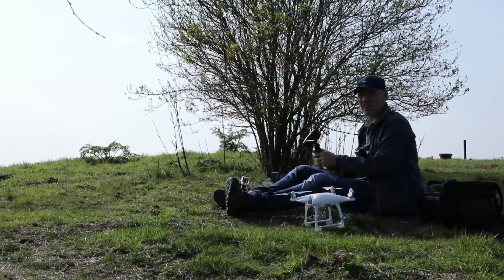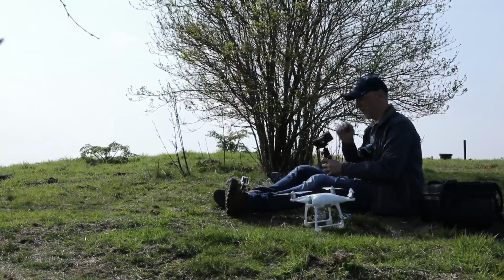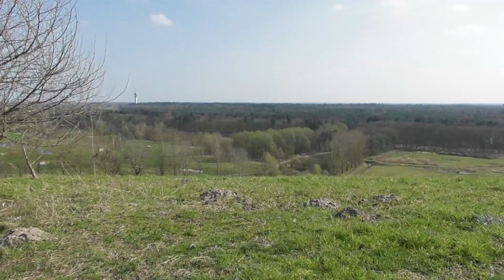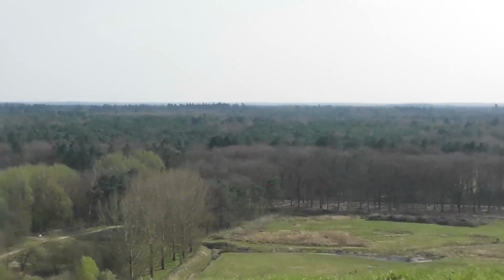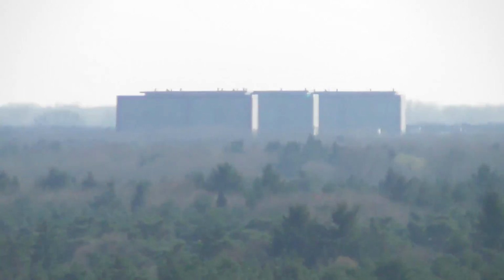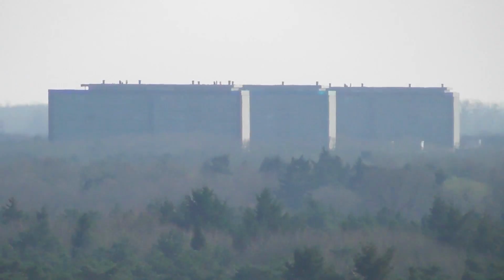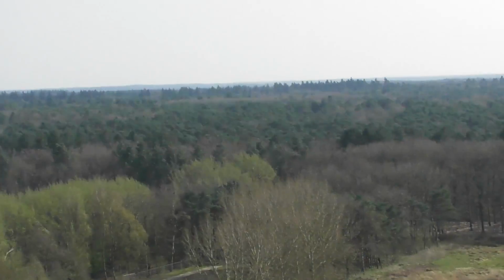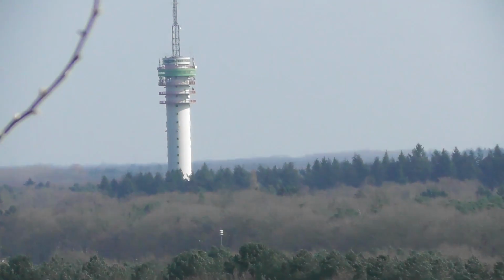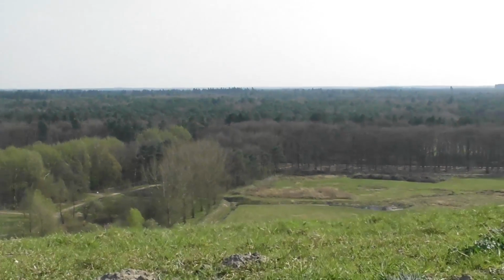I'm on the highest point here. This is a garbage heap, it's 60 meters high. From here you have a nice view. You can see it's all forests out there, but over there is some apartment buildings. And over there, you can see it here, there's a television tower. For like 3.5 to 4 kilometers, it's only forest.